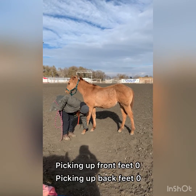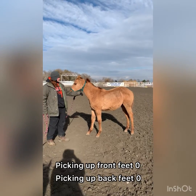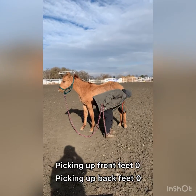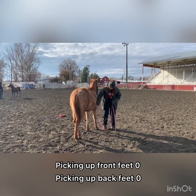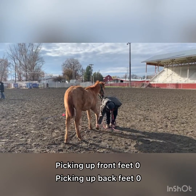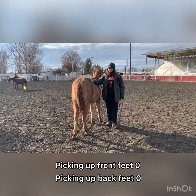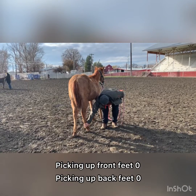Picking up her feet, I wish I had a bit more time to work on this, but I gave her a 0 for her front and her backs, just because of the fact when I did put pressure on her leg, she would pick them up pretty nicely. We just really had to work on getting to hold it more. She was really comfortable with the rope, holding them up with the rope, but she wasn't as comfortable, as you can see, with me just coming up and asking for it. But I don't think she deserved a negative because she was picking up her feet and responding to the pressure.